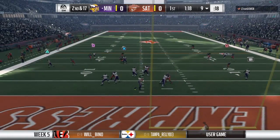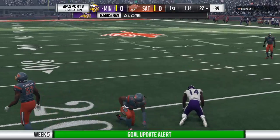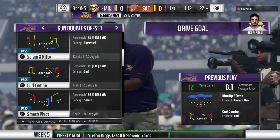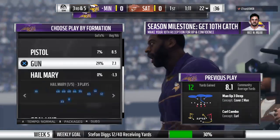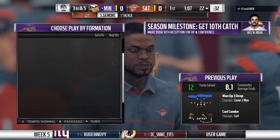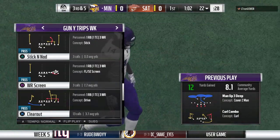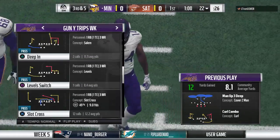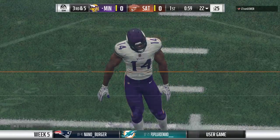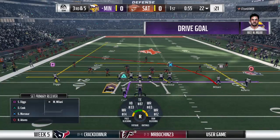Now a shotgun snap as they'll look to throw. He's got it complete to Stefon Diggs. And they'll bring him down here up at about the 22-yard line. It's a pickup of 12, and that'll set up a third down. And on third down, a nickel formation here defensively.